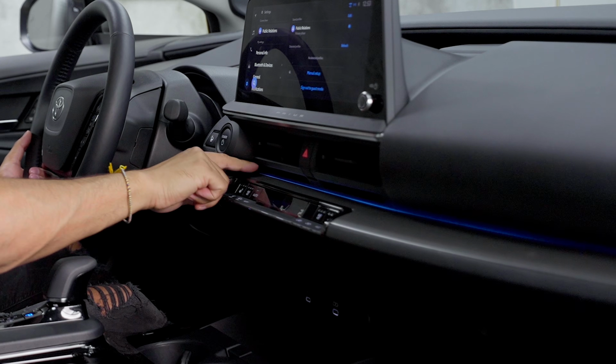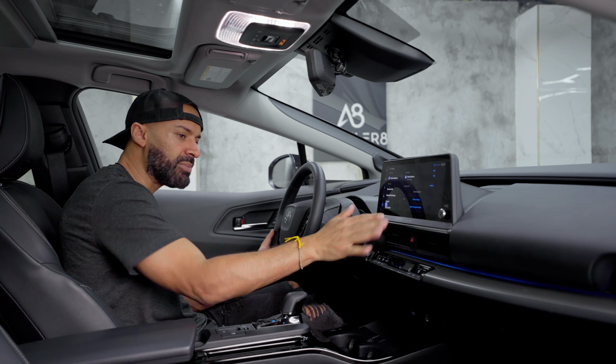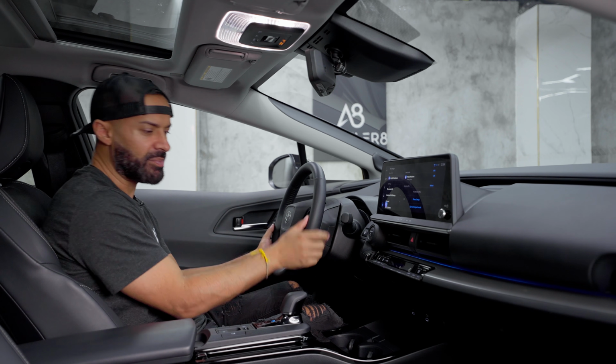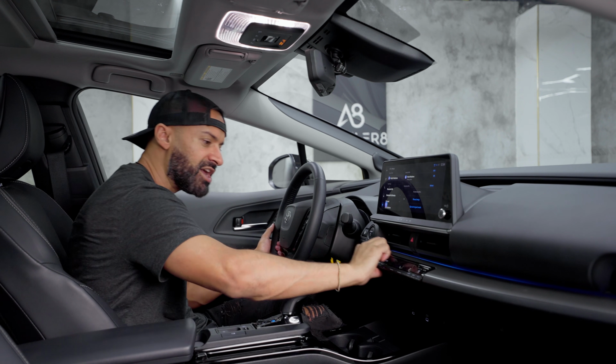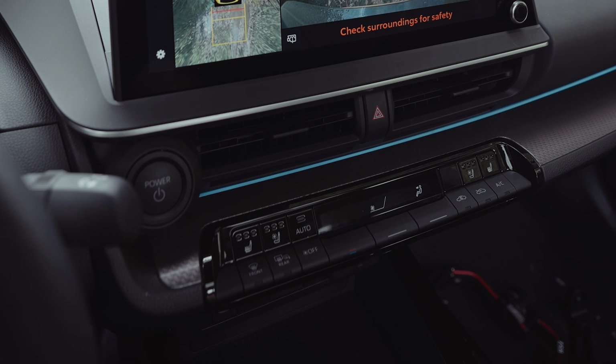Now moving down from there, I have ambient lighting. This is blue, and when a vehicle moves in front of me, it pulsates, letting me know, well, buck up, buddy, let's move. Down from there, you have your HVAC controls. In this shiny piano black is where you have your heated and ventilated seats for the driver and the passenger on this LTD model in Canada.